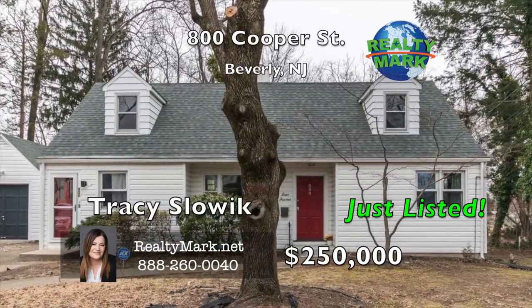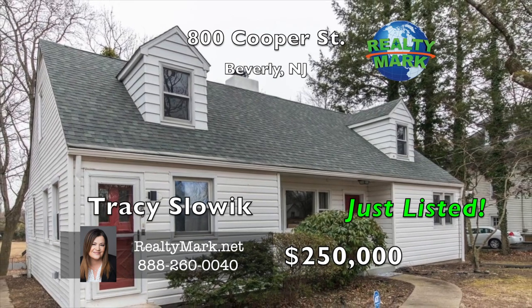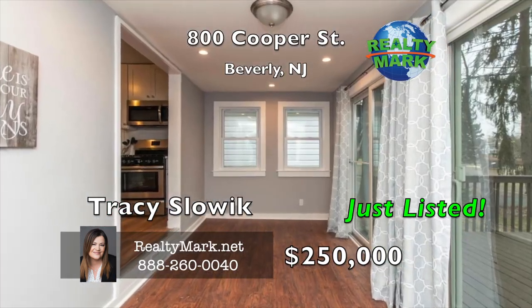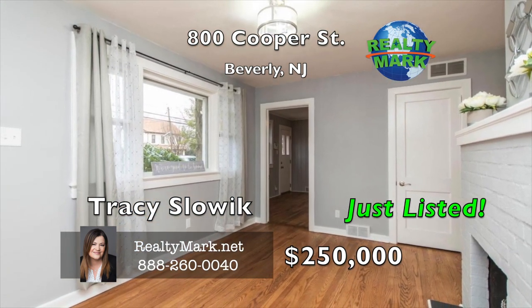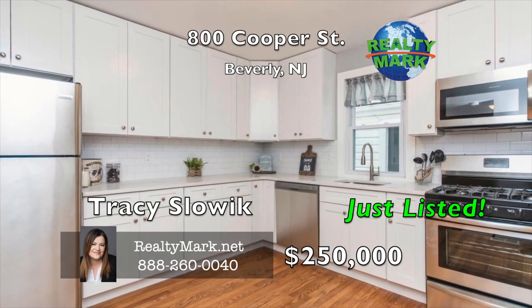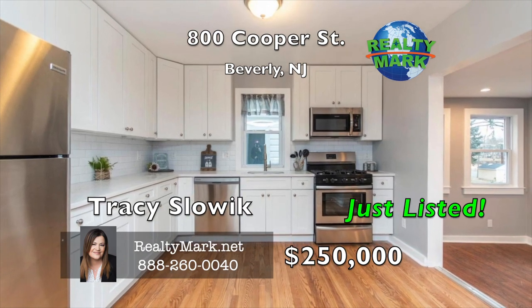This charming 4-bedroom, 1-bath home has been renovated, neutrally decorated, and is move-in ready. Beautifully refinished hardwood floors flow throughout most of the home. The cozy living room includes a wood-burning fireplace. The chef in the house will love cooking in this amazing kitchen. White maple cabinets, quartz counters, gas cooking, and stainless steel appliances are just the start.